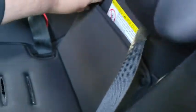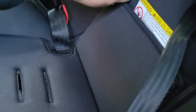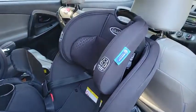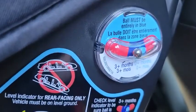It has fantastic head protection for the baby, and our child is a little bigger than most other kids his age, so he's already had to transition out of the bucket seat. So we got this one, and it works fantastic. We've taken him for a couple drives in the car. He's fallen asleep right away. It's super comfortable, super easy to install, super easy to follow the instructions on how to have it set up.